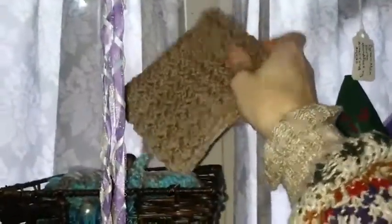And then these are my friend's. She calls herself the Stitch Witch, and she does knitting, crocheting. Is that what it's called? And these are tarot bags. Very cool. Oh, and then I made that.